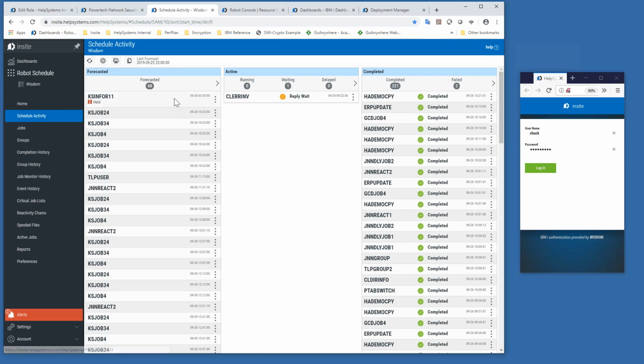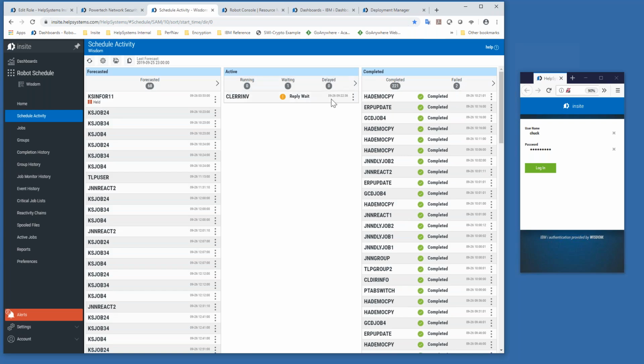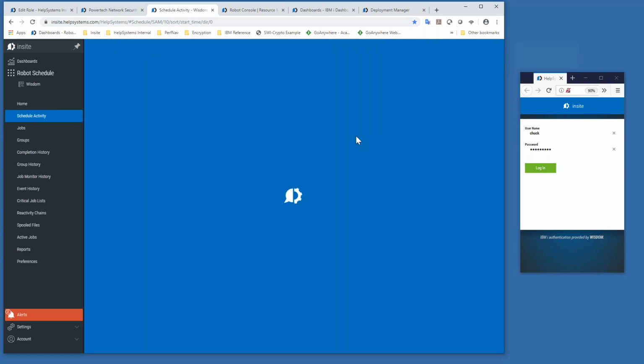All right, so the schedule activity listing shows those jobs that will be running. It shows what jobs are active, and you can see I've got one that's waiting on a message. Looks like it's stuck. Okay, and then here's our completed list over here. All right, so for this job that's stuck on a message, I can drill into it and I can see the job log, for instance.